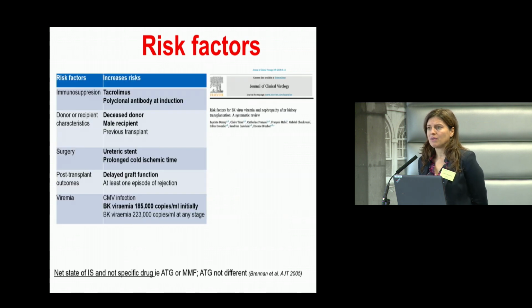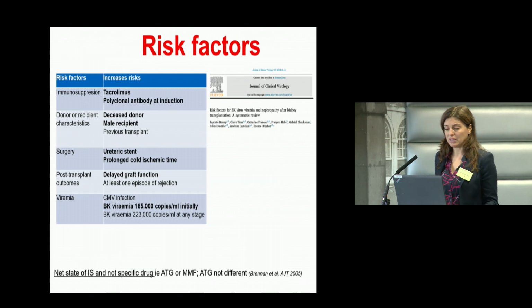So what are the risk factors? If there aren't antiviral medications at present that can help us, what can we do? Can we identify some risk factors? So this was from this year as well, in the Journal of Clinical Virology. You can see what are the factors which are associated. The ones in bold have been proven to be statistically significant: definitely tacrolimus and the use of polyclonal antibody at induction, deceased donors or male recipients, but not previous transplants, interestingly.